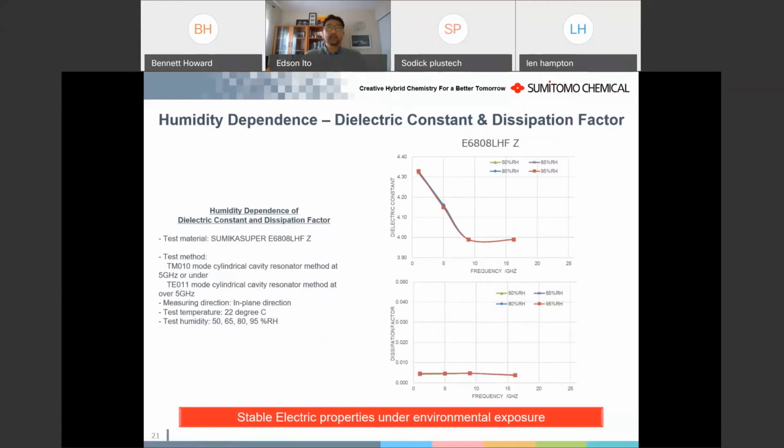And in certain cases, for example, in an antenna case, it can be the difference between having signal in one region or not having signal for your device. So very important property, and very good that we can deliver those stable conditions with LCP. And by the way, if there is any interest to discuss even further, please let me know, and we can talk about different other sets of data that we have developed in-house, where we test LCPs and SumikaSuper formulations at very high frequencies and many different temperature conditions, because that's the other factor that can affect the integrity of the signal and integrity of retention of those electrical properties.